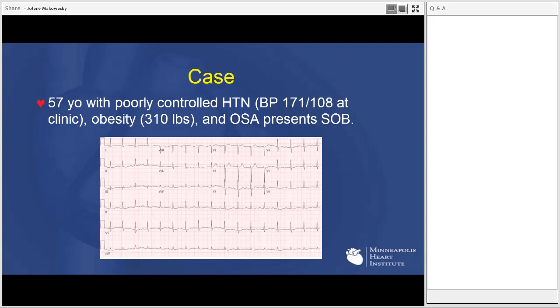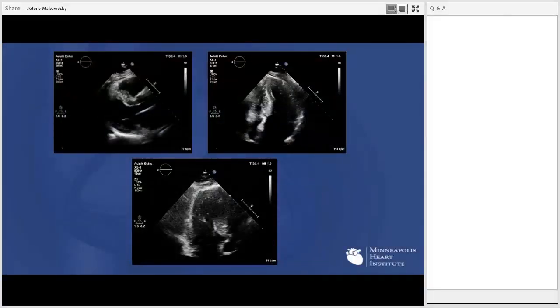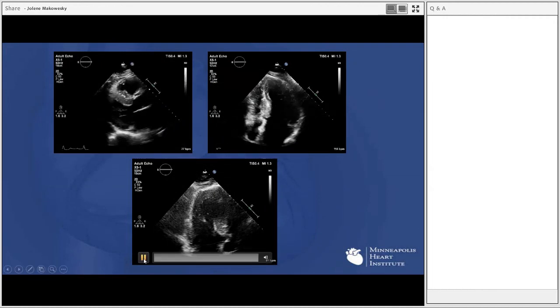This is a 57-year-old. Again, it's like a copy of the first patient. He has poorly controlled hypertension, his blood pressure is 171 over 108 in clinic. He's morbidly obese. He has obstructive sleep apnea. He came in with shortness of breath. This is his first EKG. Nothing really overwhelming, some non-specific changes. And this is his echo.